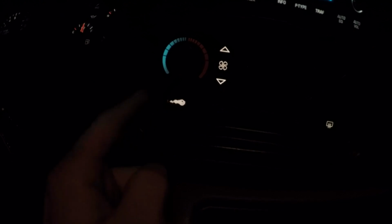I love the radio. The Bose system really bumps. But see, a lot of the little plastic buttons, like right here, just wear off. Like, this is the on and off for the climate control, and it's just scratched off and you can't tell what it is.